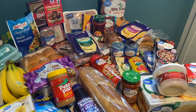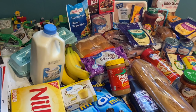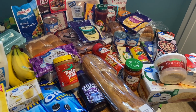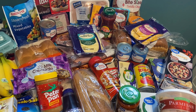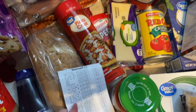Alright guys, so I am back home, and I tried to lay out everything on the table. Some of the kids' Legos are on the table, so I'm working it the best I can, but I got almost everything on the table, taking up about half of the table with the groceries today. So we're going to look over this receipt, do a recap of the meals, and then look at our final cost of everything with and without tax.